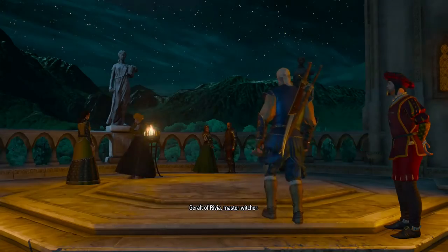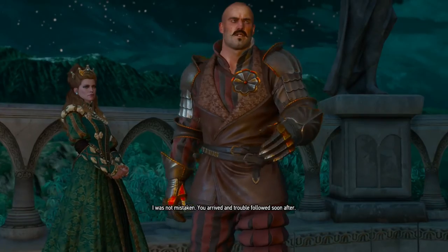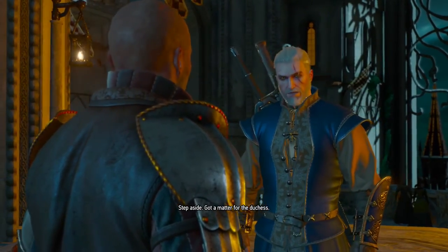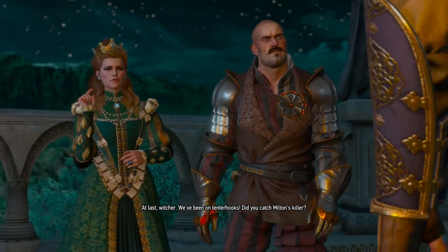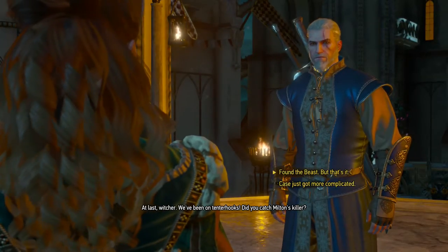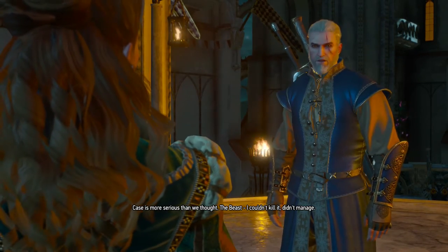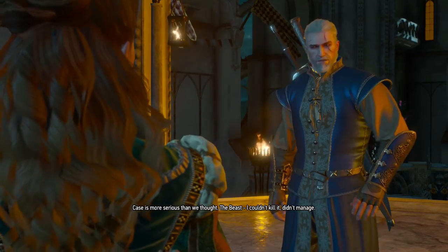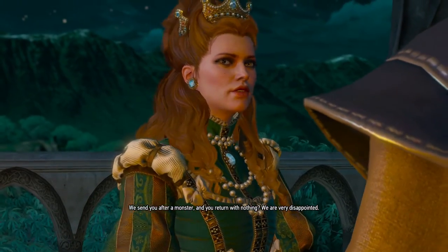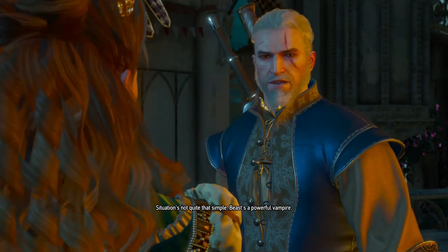Geralt of Rivia, Master Witcher. Oh, she's got a different dress on today. I was not mistaken. You arrived and trouble followed soon after. Step aside. Got a matter for the Duchess. At last, Witcher. We've been on tenterhooks. Did you catch Milton's killer? No. Case just got more complicated. Case is more serious than we thought. The beast? I couldn't kill it. Didn't manage. We sent you after a monster and you return with nothing? We are very disappointed. Situation's not quite that simple.